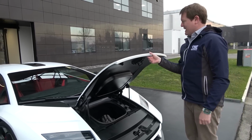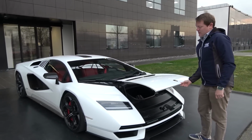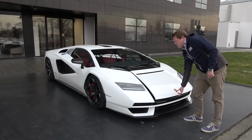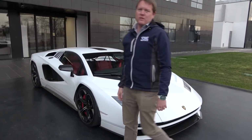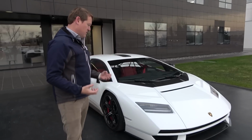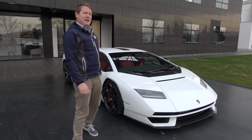But that's not exactly what you're using a Countach for. This is the kind of car that you take out for a special occasion, for a special drive, for an experience. That's what it's all about. It's all about the experience. And today has been out of this world.